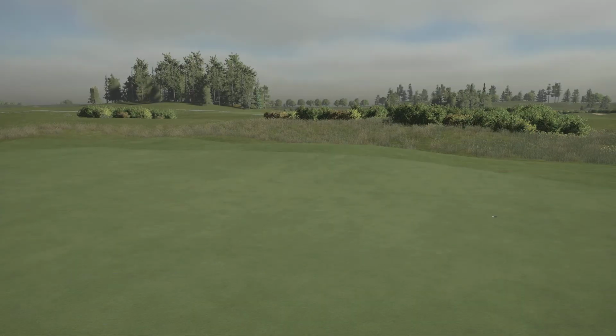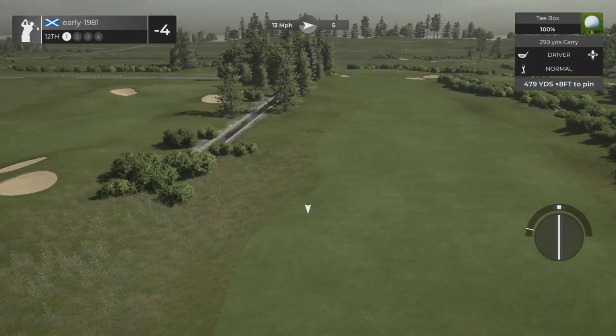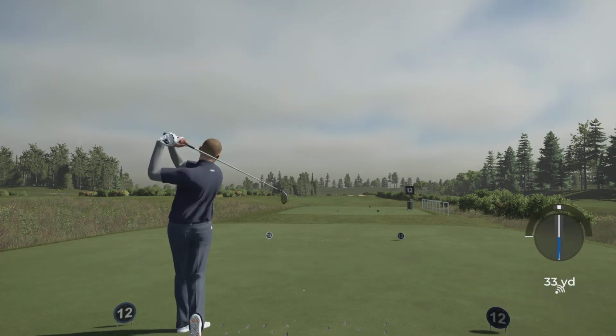So, not having the best of luck on the greens here. A few ghost breaks and a few misreads. It does mean I'm going to remain at 4 under par. But hole number 12, once again, crosswind coming into play here.